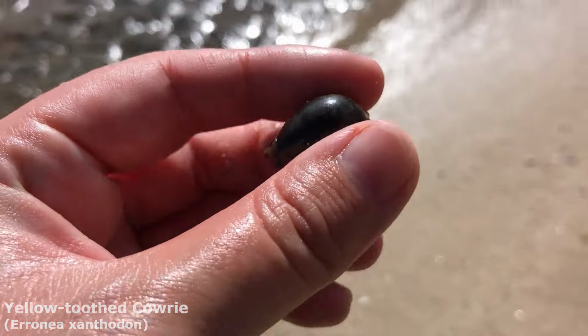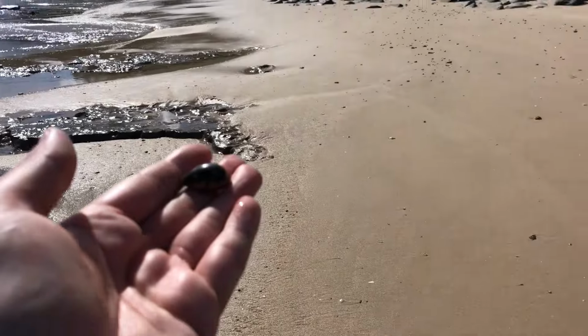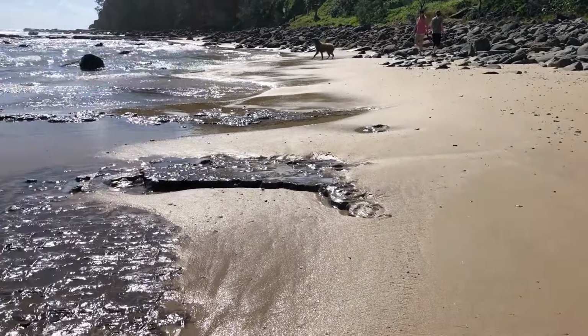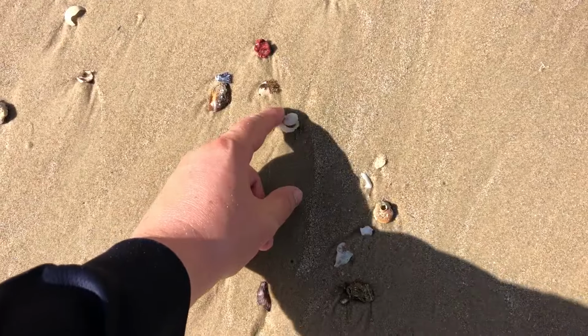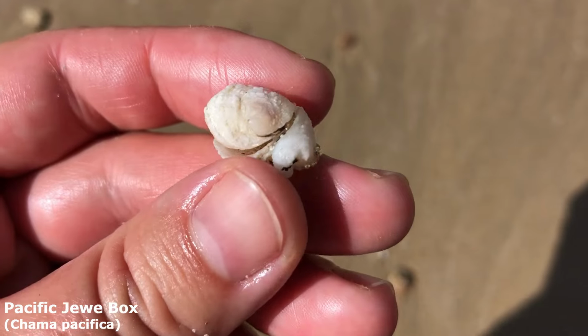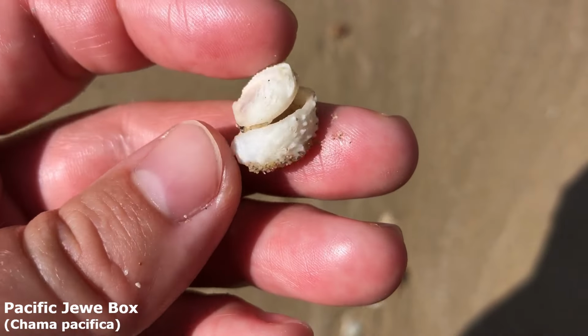We're going to look at the sand today because the tide is so high. It's usually a good day for the sand. There's not really too much on the sand, but we'll see what we can find. I found one of these on my last trip out here too. It seems like the jewel boxes have been washing up quite a bit more than usual lately.